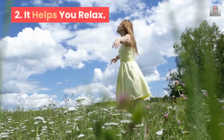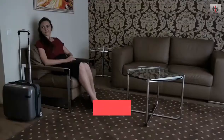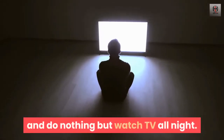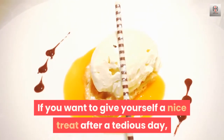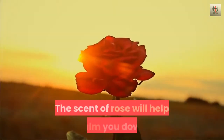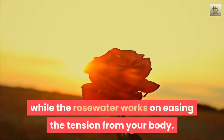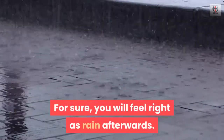2. It helps you relax. Most of us experience a long day at work where we just want to sit down on the sofa and do nothing but watch TV all night. If you want to give yourself a nice treat after a tedious day, add some rosewater to your bath and soak for 30 to 45 minutes. The scent of rose will help calm you down while the rosewater works on easing the tension from your body. For sure, you will feel right as rain afterwards.